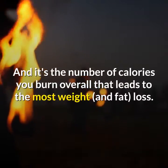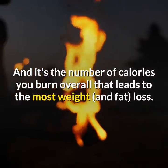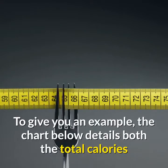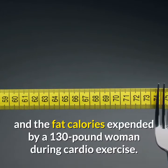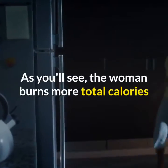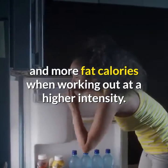Point 2. And it's the number of calories you burn overall that leads to the most weight and fat loss. To give you an example, the chart below details both the total calories and the fat calories expended by a 130-pound woman during cardio exercise. As you'll see, the woman burns more total calories and more fat calories when working out at a higher intensity.